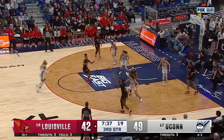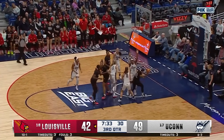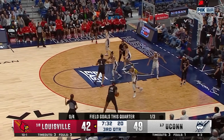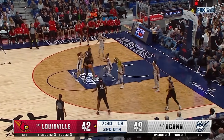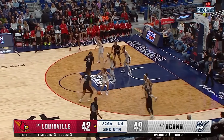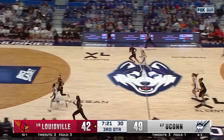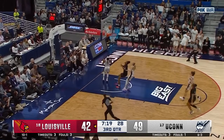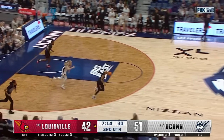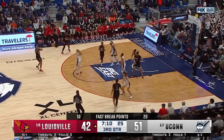And a second chance opportunity here for the Cardinals. Jefferson had a hot streak in the second quarter. And a foul there on the floor. Off the fingertips. It's Arnold chasing it down for another fast break point. That's a heck of a play by KK Arnold, beating Ricards to that loose ball, finishing in traffic with a little bit of contact.